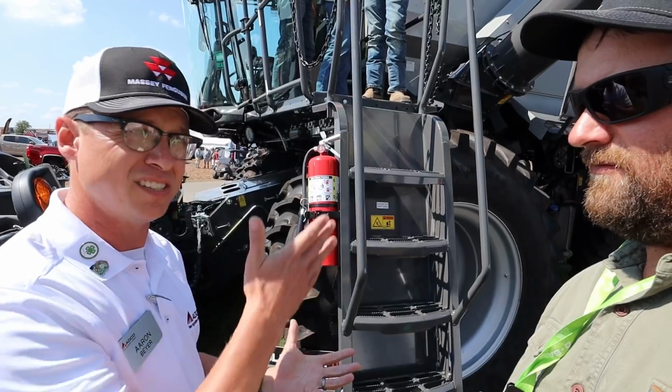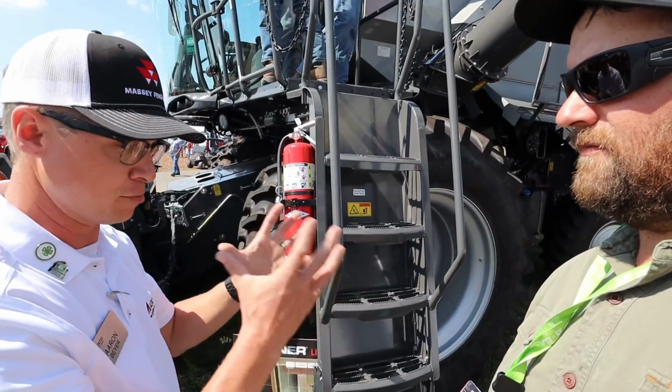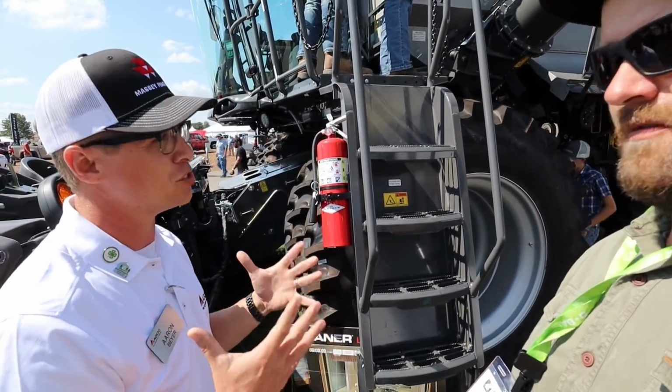On the axial machines, you're only using probably about 180, only half of that rotor, that really spins. So that's why we're able to run that shorter rotor. More spin, more separation. And we're gentle on that crop.